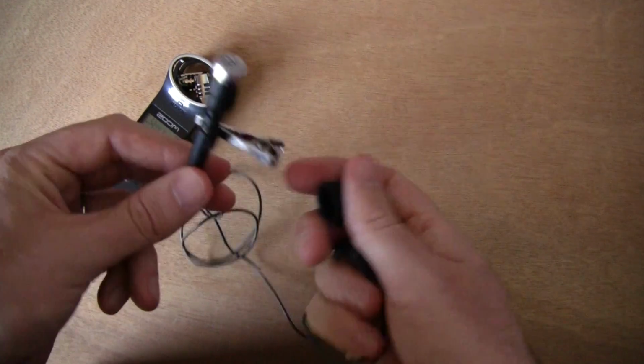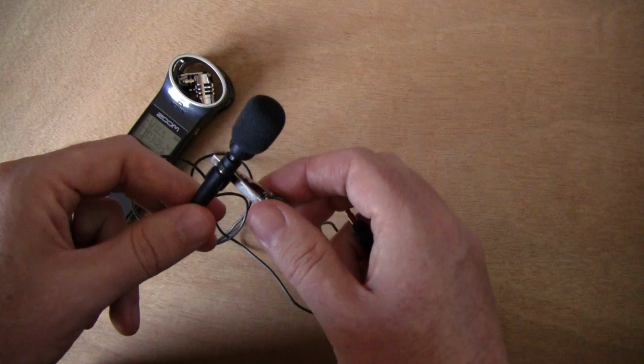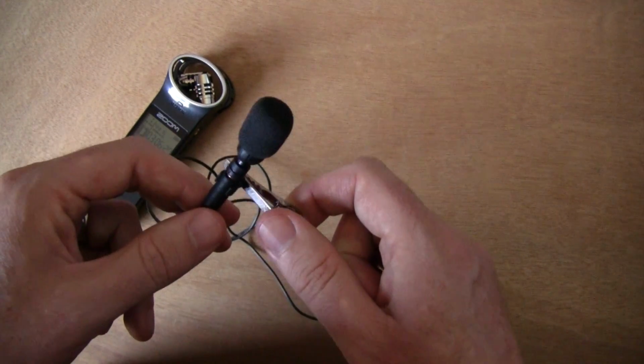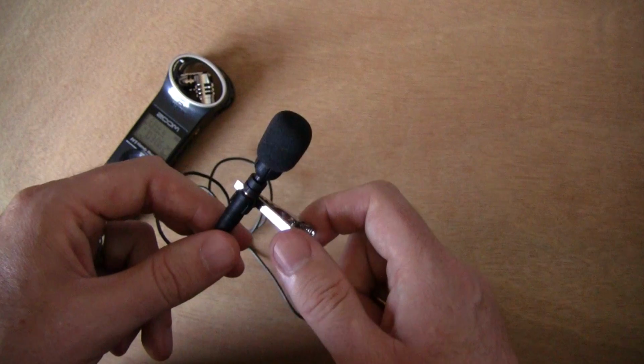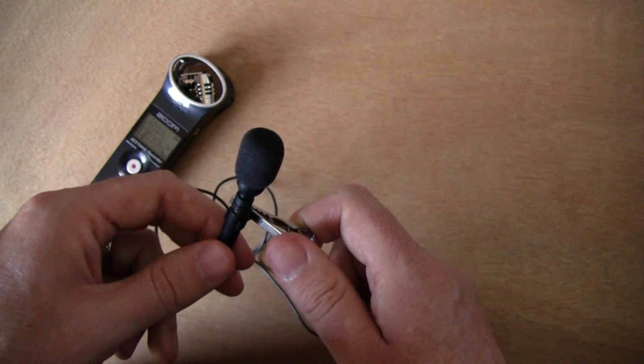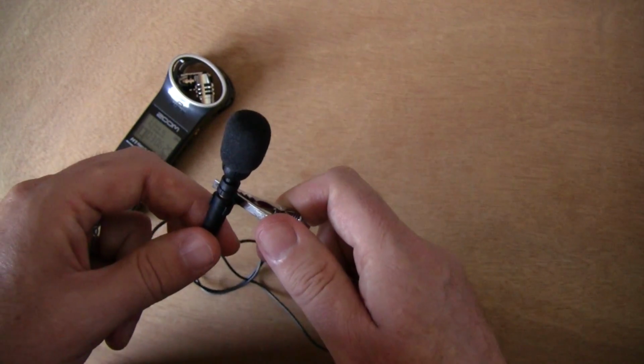It's about $20. It's a fairly short cable, but what this will allow you to do is clip this onto somebody, and the closer you can get the audio to your source, the better the quality of the sound is going to be. So again, the closer that you can get your microphone to the source of your audio, the better the quality is going to be. So you always want to try and get as close as possible.